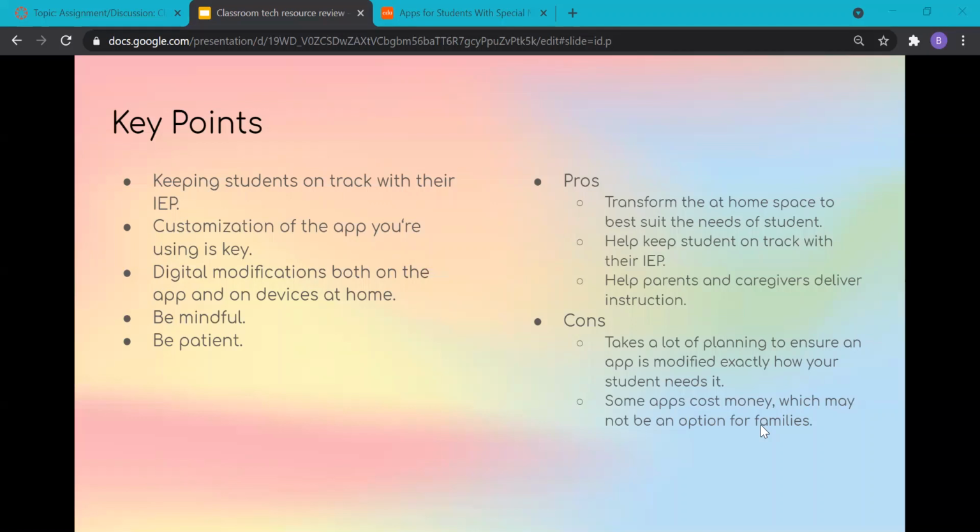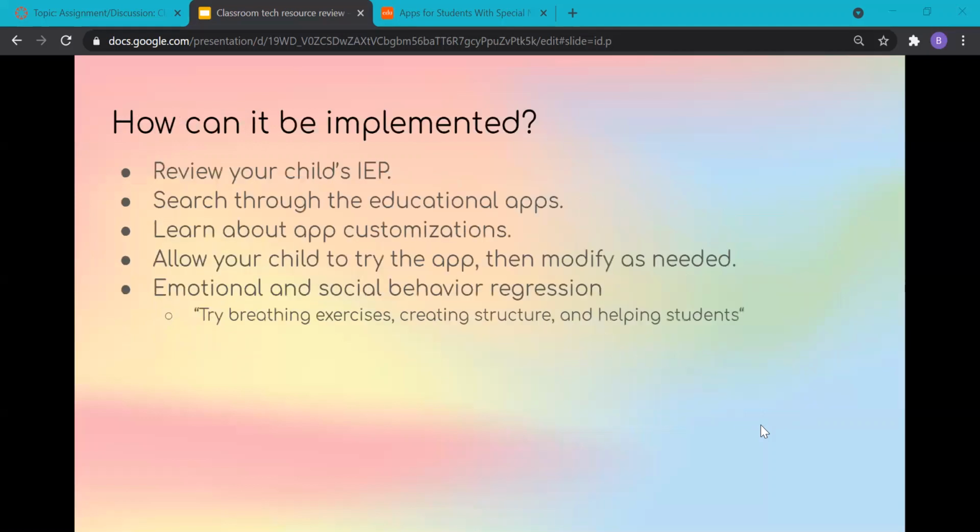Some cons could be it takes a lot of time to plan and ensure that the app is modified exactly how your student needs it. And some apps cost money, which may not be an option for some families.